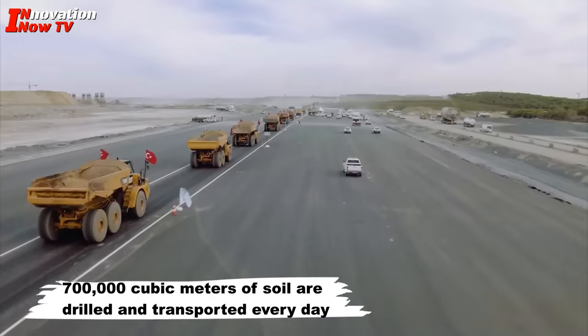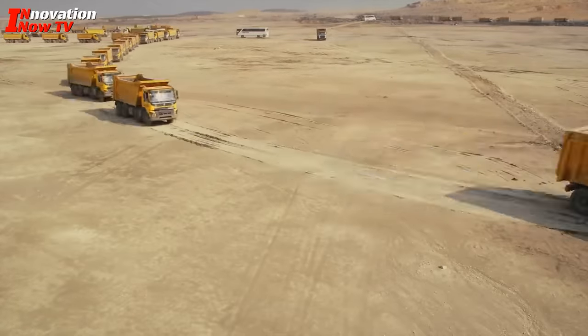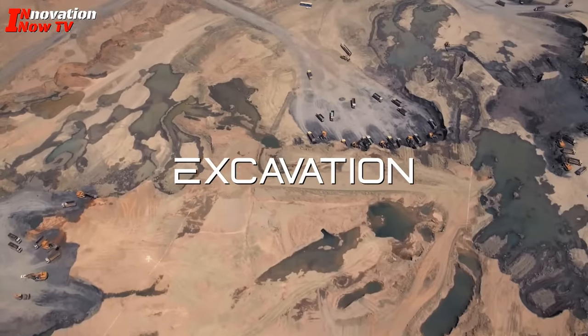Around 700,000 cubic meters of soil are drilled and transported every day. 1,453 trucks were conducting excavation work.